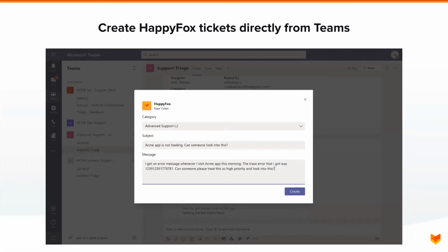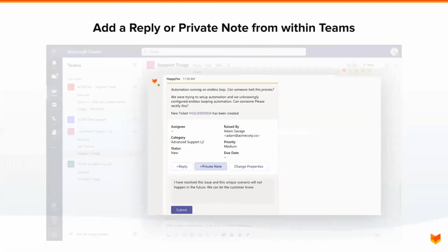And in the event that they do not find the answer in the FAQs that you've built out, well, there's an easy way to just click on create ticket right from that very page, and they can create a HappyFox ticket directly in Teams, where you can pick the category it goes to, describe the issue you're facing, and get it directly into the Teams environment over to the help desk agents. Again, you still haven't left the Microsoft Teams environment to do all these things you normally have to go to different areas in order to make happen.